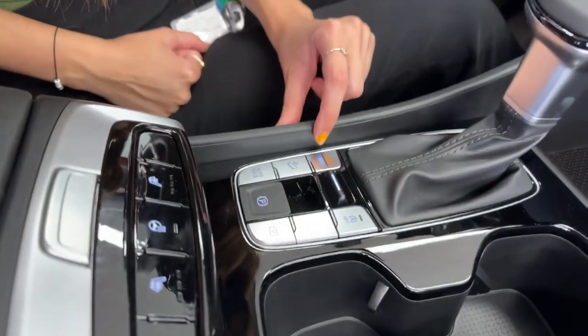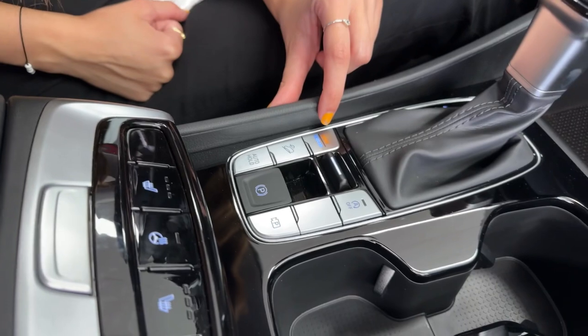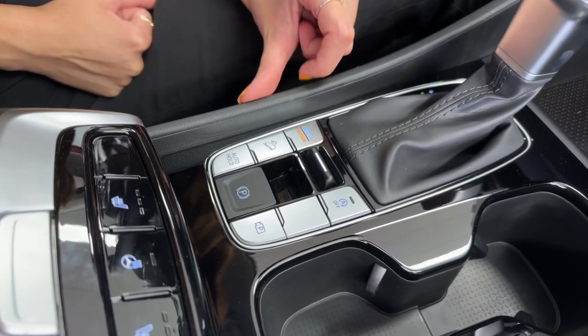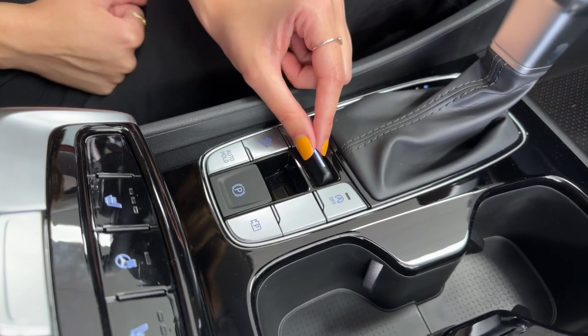Right over here, we got a couple buttons and controls. So right here is your drive and terrain. Illuminated in orange is what current mode you're in. So right now we're in drive mode. If I press this down, it'll switch to terrain, and then you'll toggle it with this little dial here.